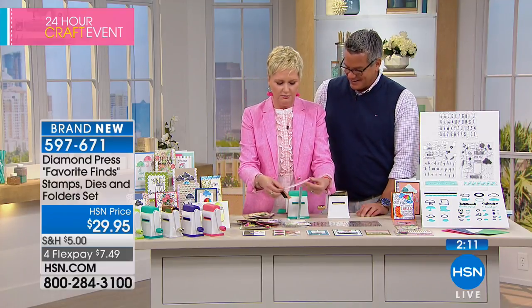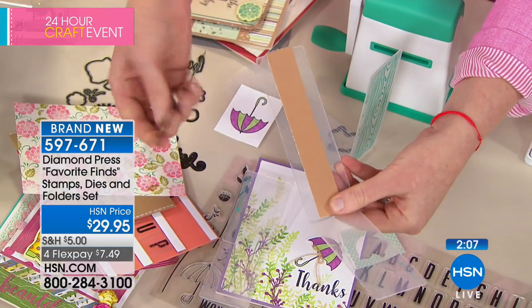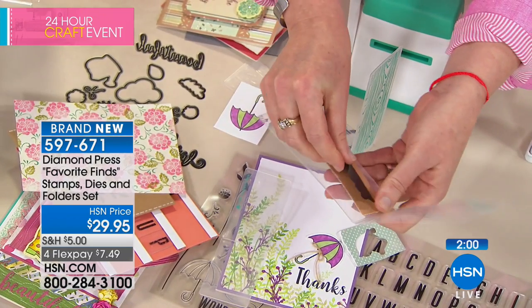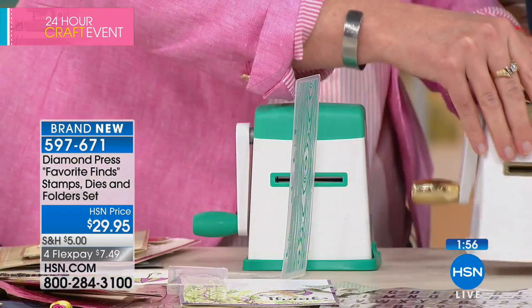So again, all you do is take the folder. You're getting a large and a small. Put this paper down. If you're not familiar with dies, you want to use the edge that's got the little metal ridge on it. There, perfect. That's the side you want down on your paper. That's the cutting side. Lay it down. And this is a real intricate die cut. I'm going to use the gold one because it's one of my favorites.